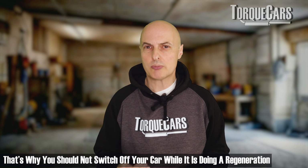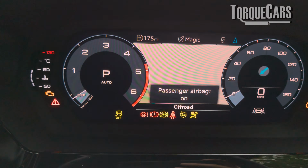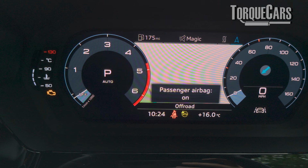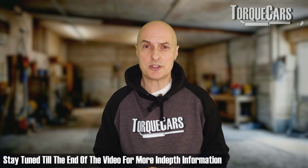If your car is doing a regeneration and you switch it off, it's got to start the process all over again. It's got to wait for the engine to clear up. There are also a few other things that will block this regeneration process that I will touch on later in this video that you really need to know about.